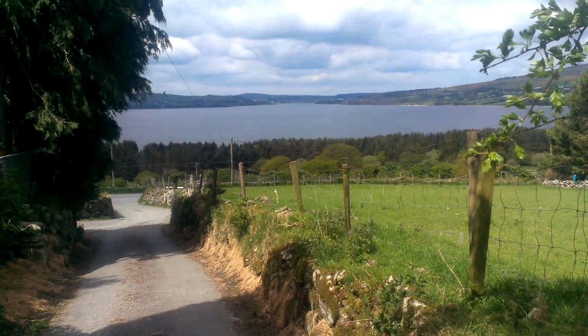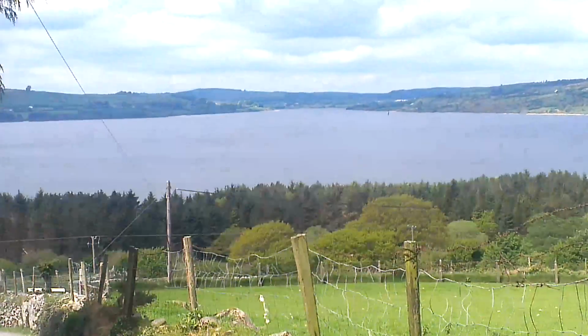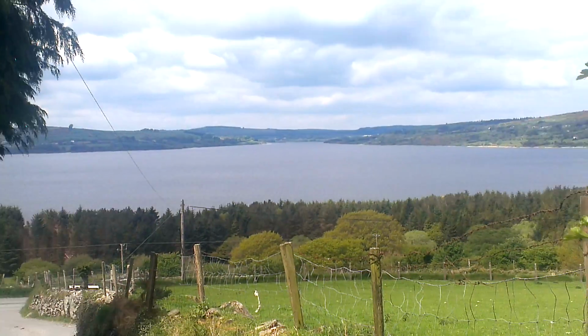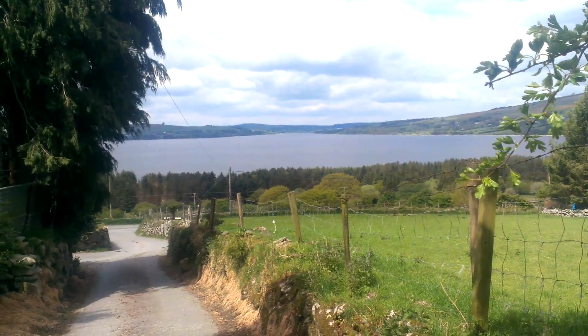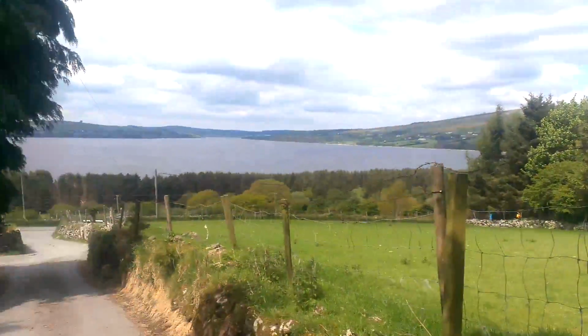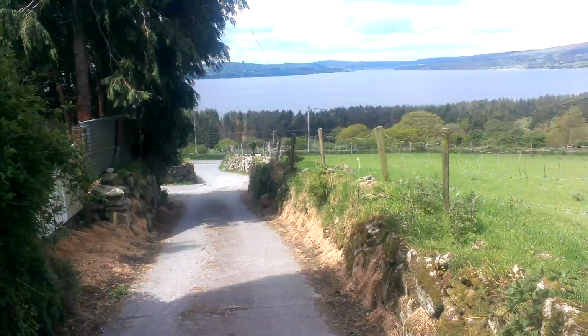This is the entrance to the house in Byrne for sale. That's Blessington, the town of Blessington across the lake. We're nearly halfway around the lake at this point here. The closest way is around Lacken, which is that way, and Ballybound the other way. This is the driveway up off the main road.